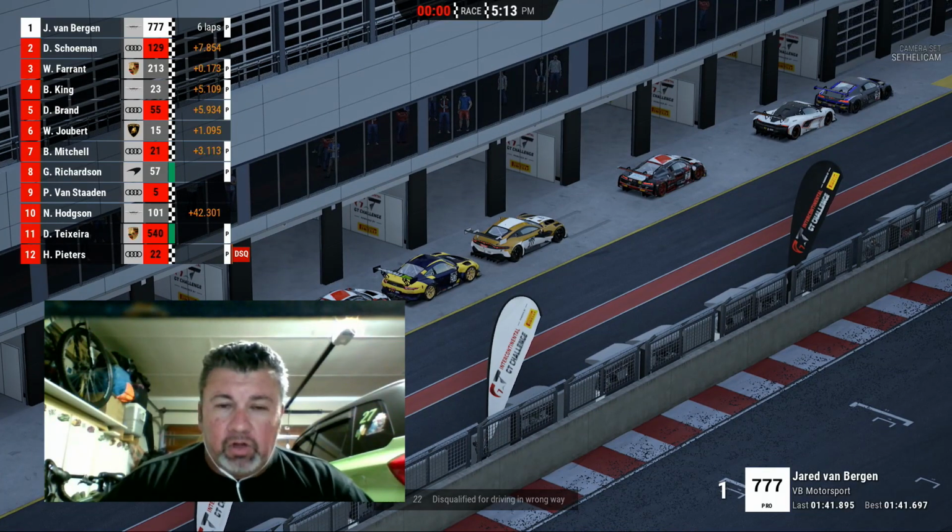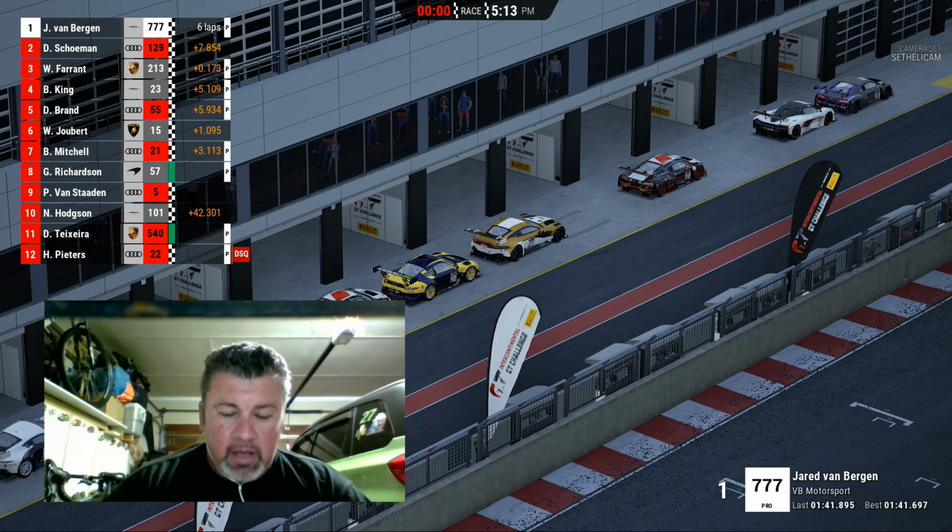We're looking down in pit lane now, all the cars back into the pit box. Fantastic race action, and thank you so much to all the drivers for giving us all the action we needed.